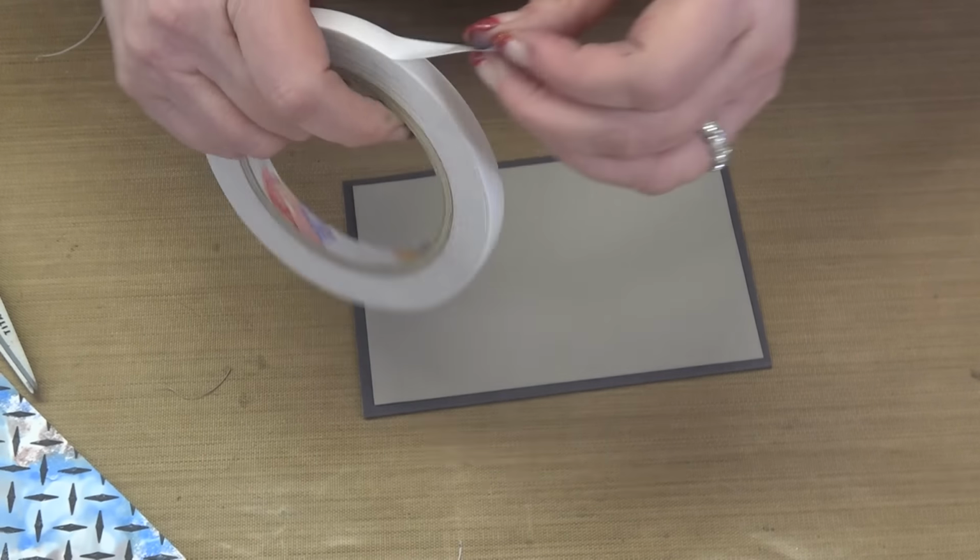Ta-da! We made something! Well, it is called Make It Monday. Kind of important there. But let's make something else. Yay! I have a few others that I made earlier. I'll show you those in just a minute. Let's play with this one just because I love the look of it.